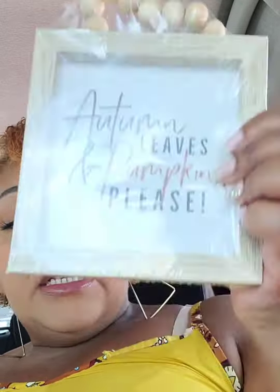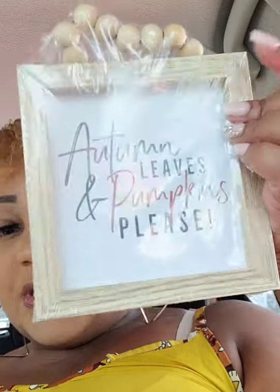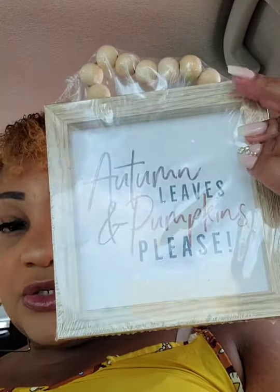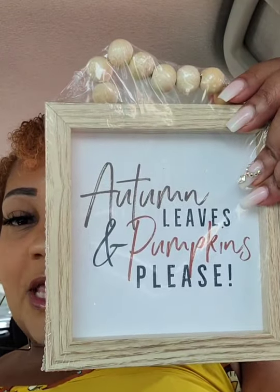I'm not showing you everything because some of it is just boring repurchases, like work snacks and work drinks that we take to work. Very happy to find these signs. Did not know when I would find them, so I only picked the two. This is Autumn Leaves and Pumpkin Please. And again, you could stain the wood a darker color, which I'm definitely going to do. I'm just not a fan of the light wood.